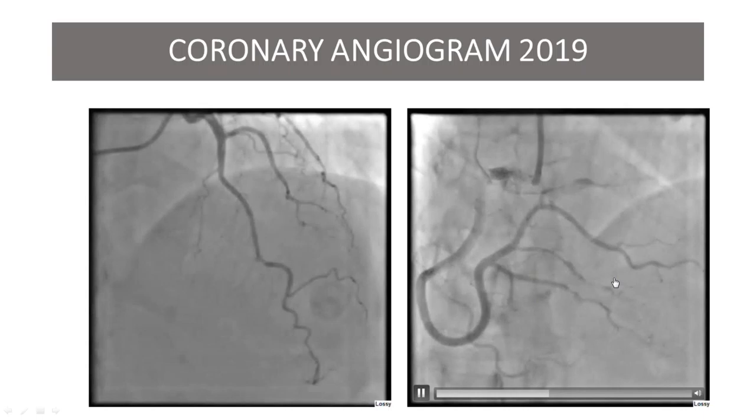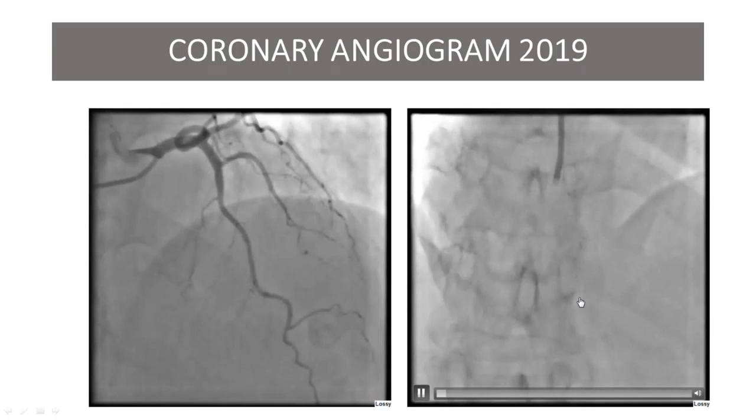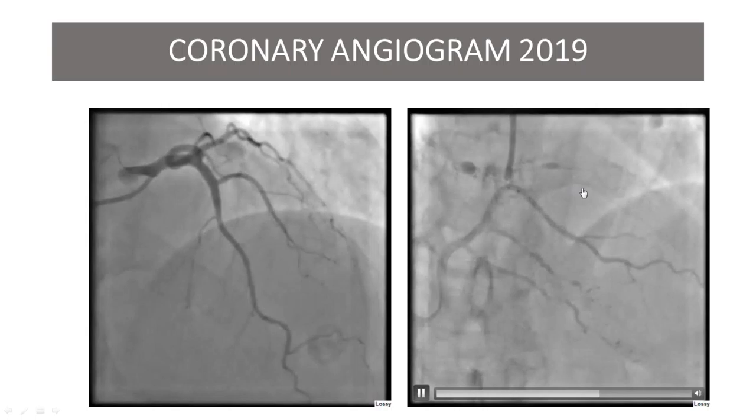And now look at these vessels. They all look very vasculitic, diseased, but diffuse, thready, ectatic and stenotic areas, including this valve up there. Whereas interestingly, the stented vessel was fine.